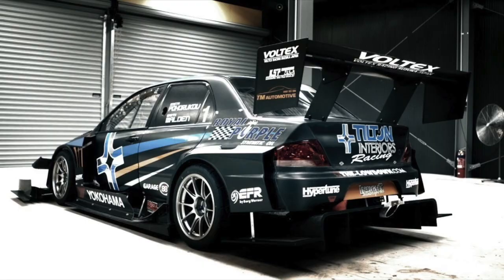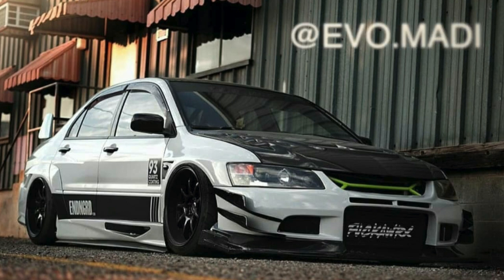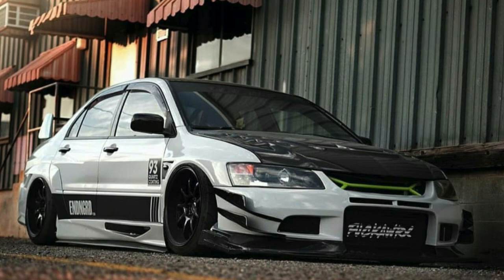I'll send you a picture like the one I want to do. There's the Voltex Time Attack car, which has, let's say on the rear wing, Voltex in huge letters. I want to do, there's a girl in California, her name is Evo Maddie, gorgeous Evo. She has a company named, I think it's Endgame. It should be Endgame. I'll put all those right underneath here.